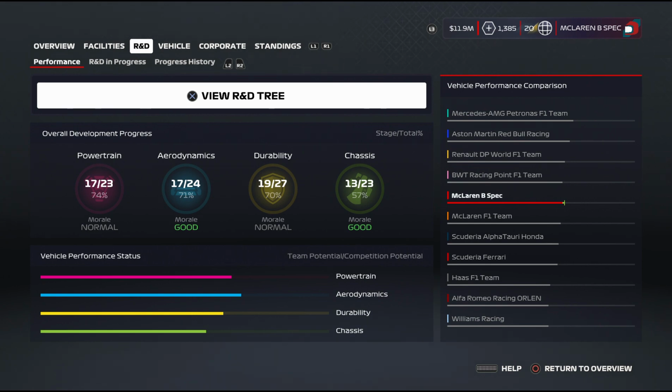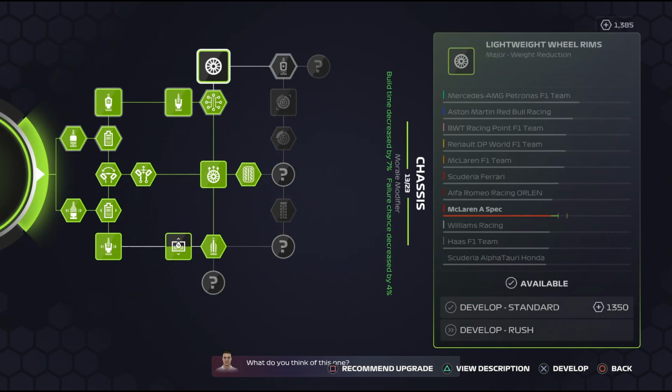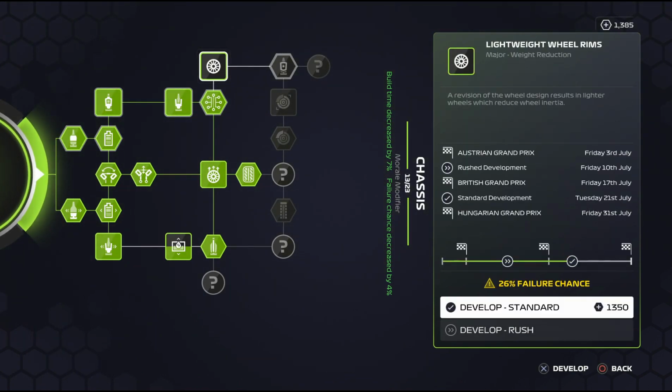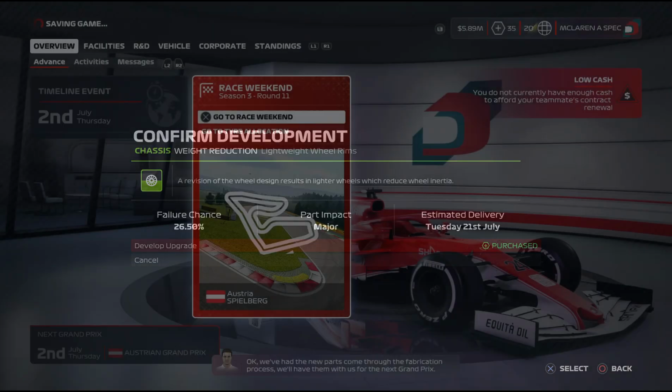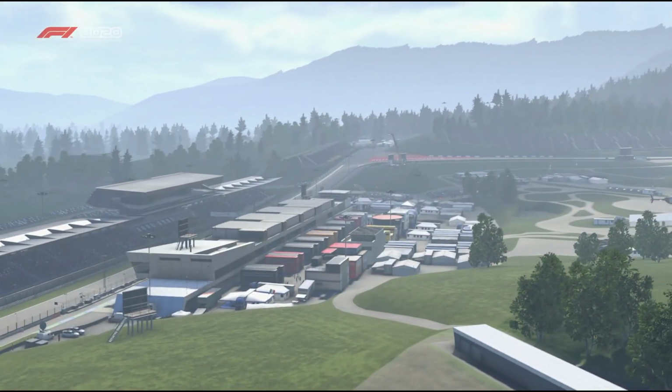We've got 11.9 million quid in the bank, so we can spend a little bit of our dirty cash on some more parts for our car, which will hopefully get us a little bit higher up in the rankings. Okay, then it's time to move on, of course, to Austria at Spielberg for the next Grand Prix.